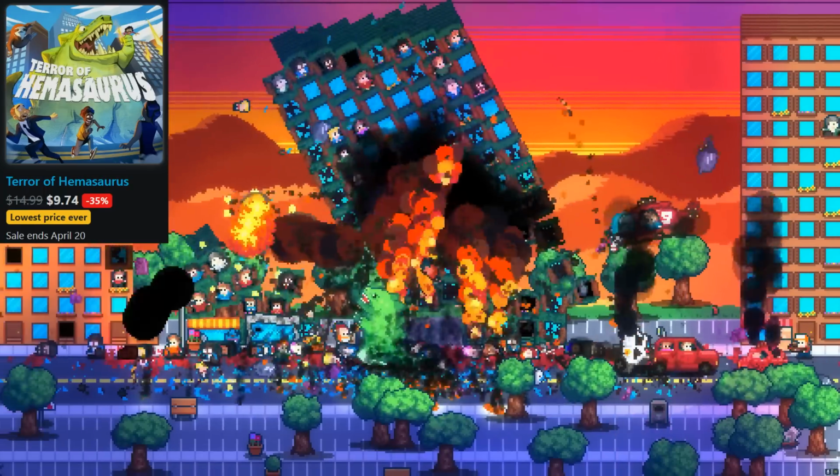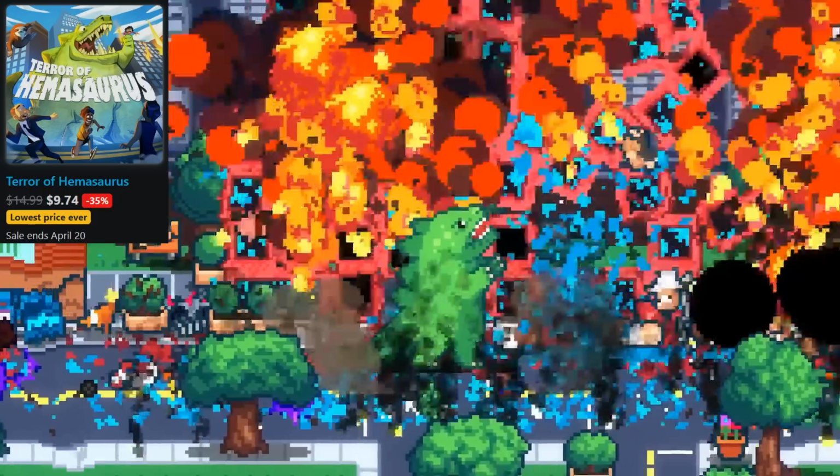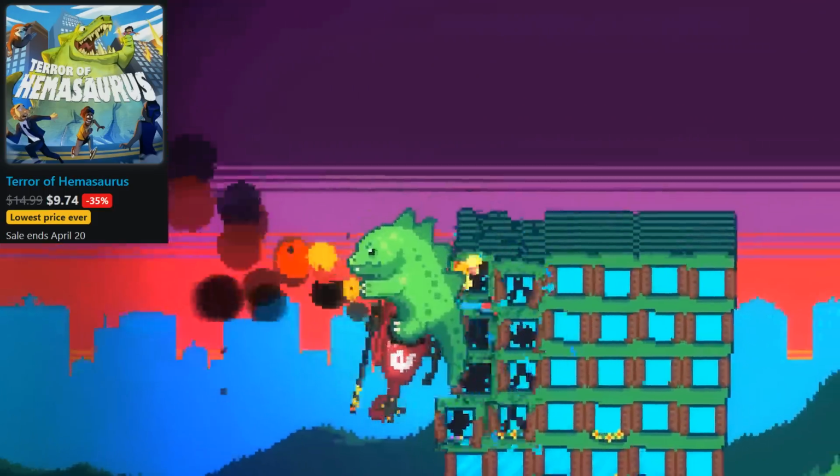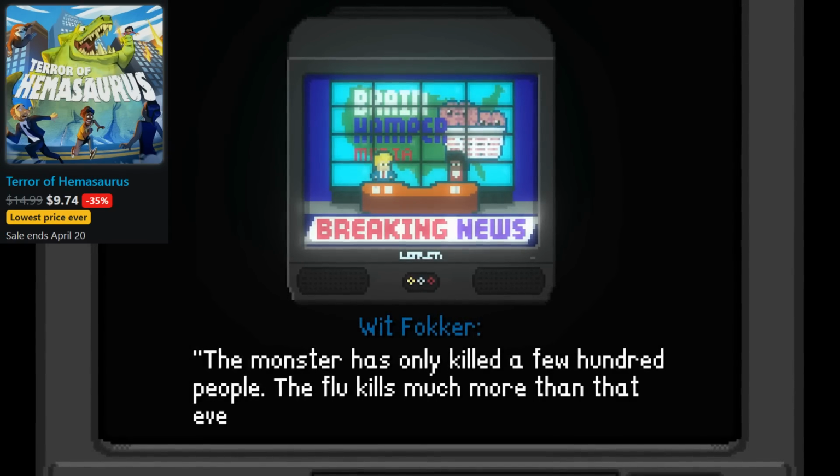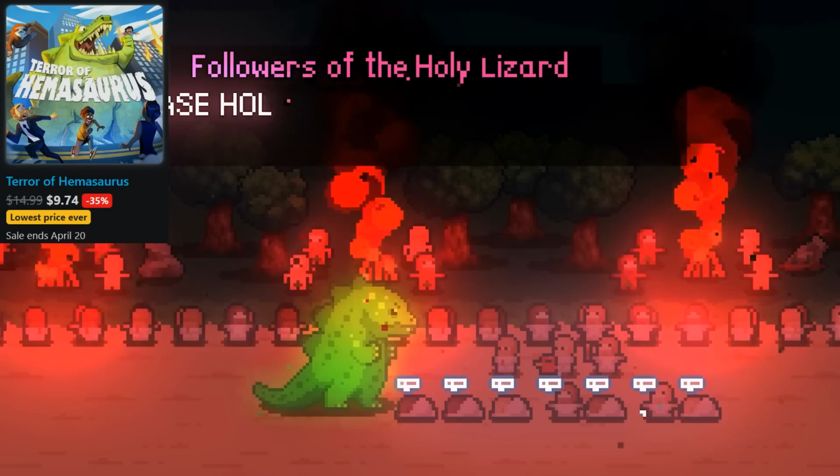The only real difference is that they've added a bit more of a physics-based mechanic to the way the buildings come down. It's really enjoyable. It's really cool, the kind of domino effects you can create from one building crashing into another.